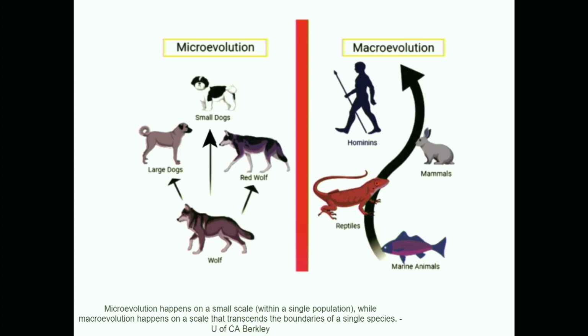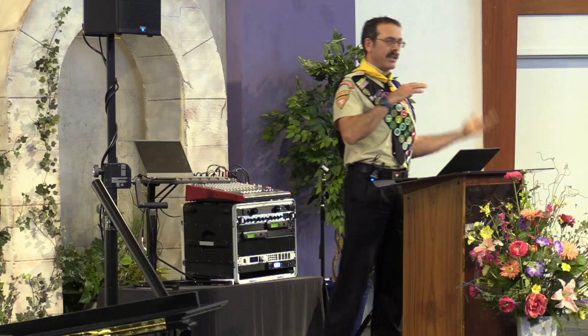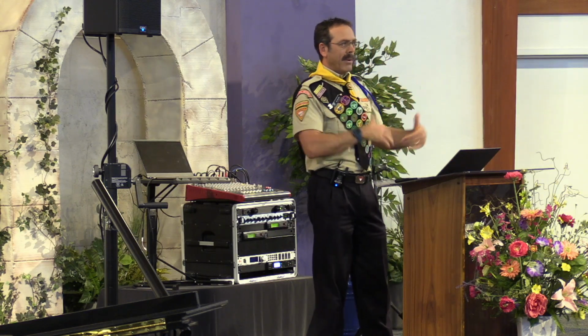But looking at this, the genetic diversity is called microevolution. We see it all the time around us. It is something that happens. It's the ability that God put into things to be able to adapt and work with their environment. But you don't see the macroevolution. You don't see them changing from one type of animal into another.